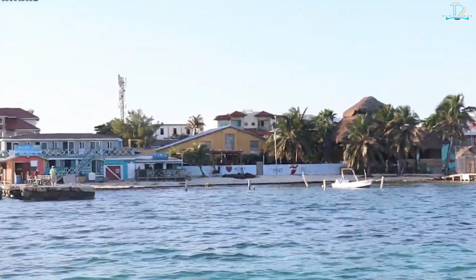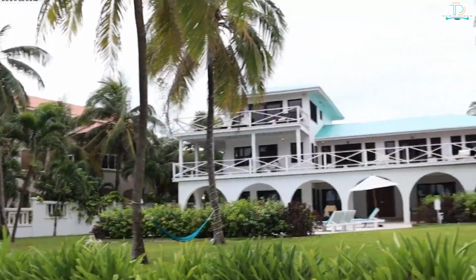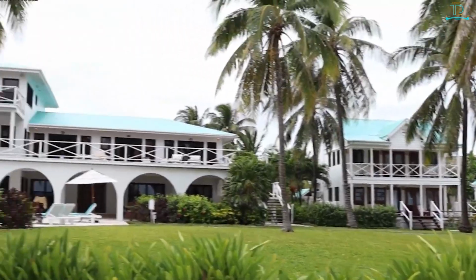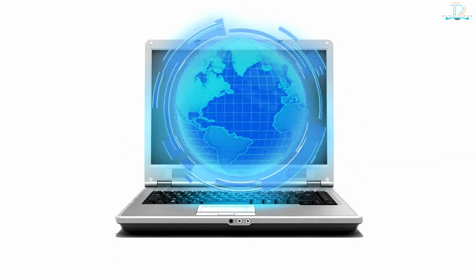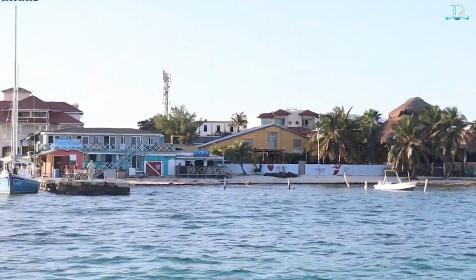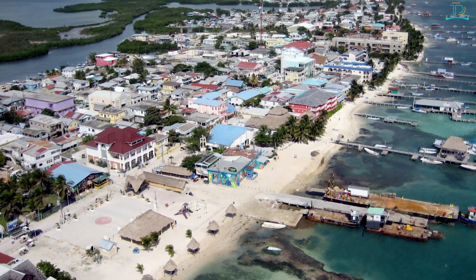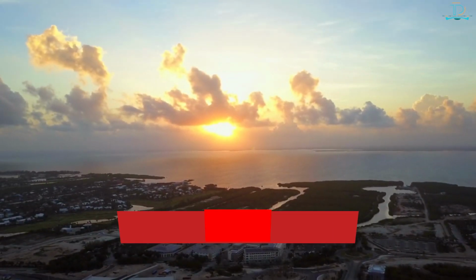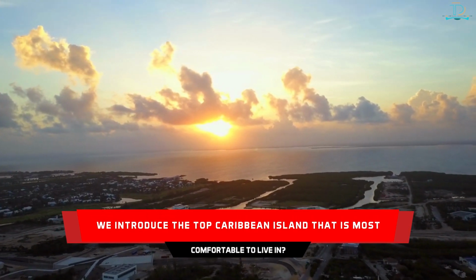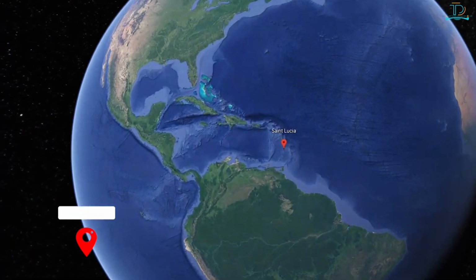Another reason is the fair cost of living. An average couple can budget $2,000 a month and live comfortably in Ambergris Caye. There is also fast internet. Access to other towns is made easy with flights and water taxis. What more could you ask for, right? Well, why don't you answer that question as we introduce the top Caribbean island that is most comfortable to live in. In the first spot is St.